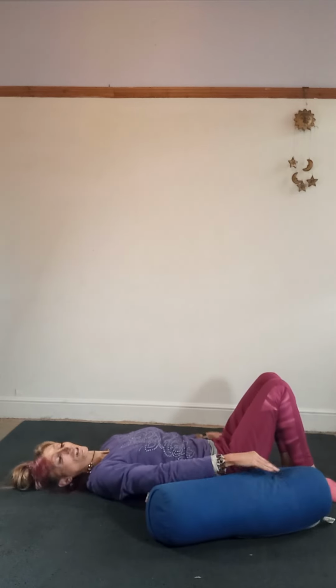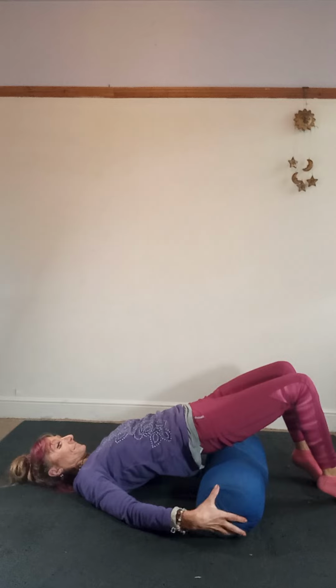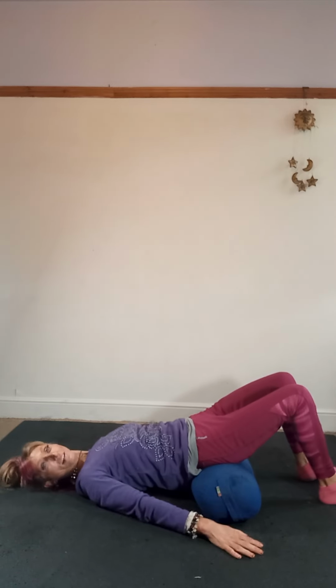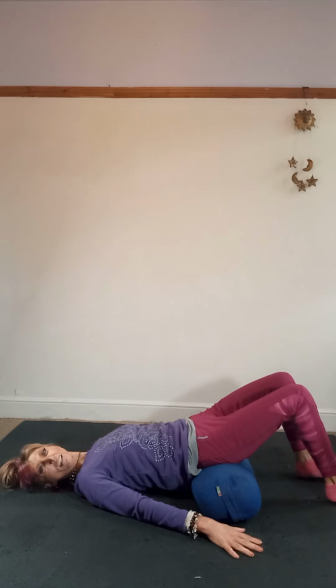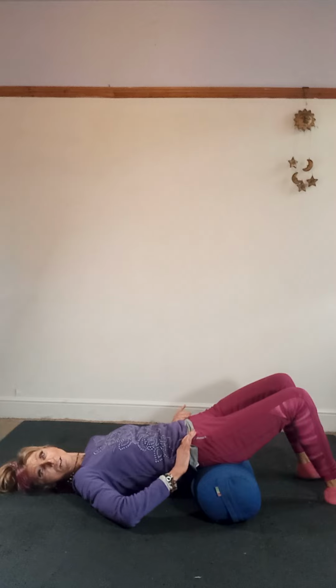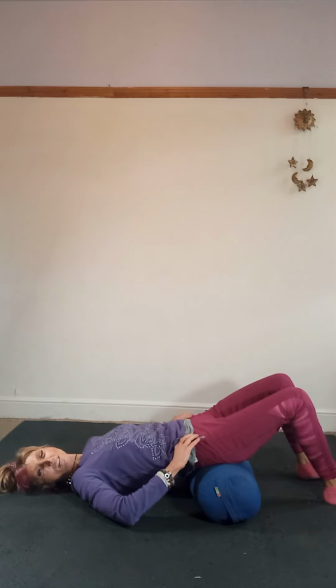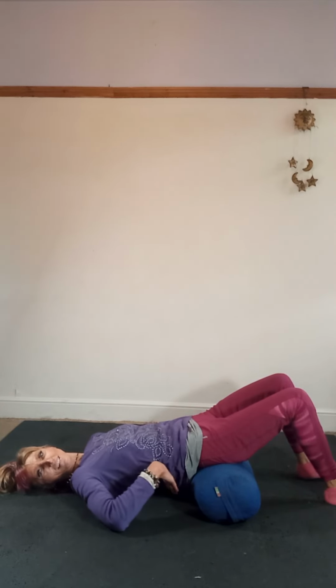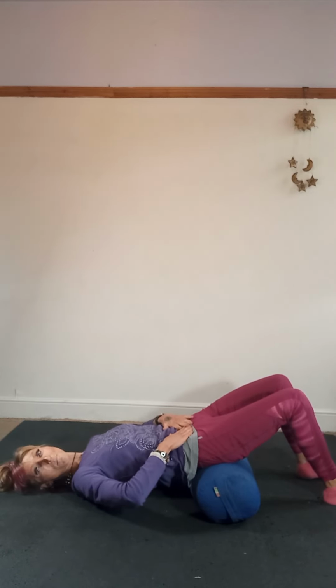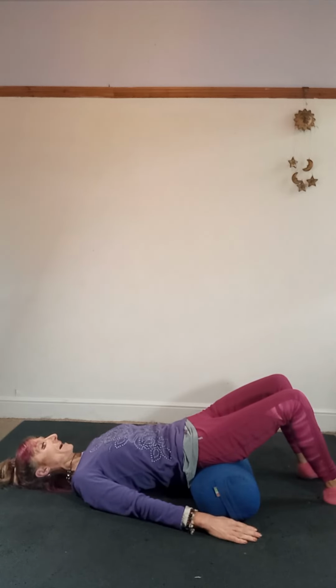Take a couple of cushions, pillows, pop it under your butt. So you're in a kind of very gentle bridge pose. And focus on your lower back. So the area just above your hips. People tend to think of the lower back as the pelvis, but it's not. It's literally the area above your waistband. And imagine sinking your lower back down. You should start to feel a gentle stretch on your lower back.